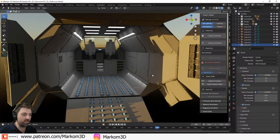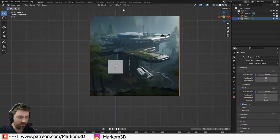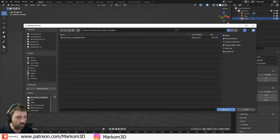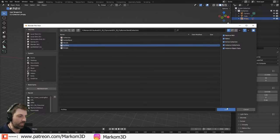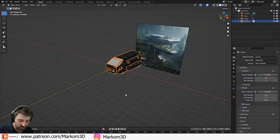So now let's jump out, don't save, and let's start the process of creating something like this. First things first, let's get a bit of a scale happening. What I'm going to do is go File, Link. I want to link that ship. So let's go back one, let's go into that one. I think it's this one. Collection and full ship link. There we go. So now we've got our ship in the scene, and this is going to be my reference piece. And now we can do whatever we want with it.